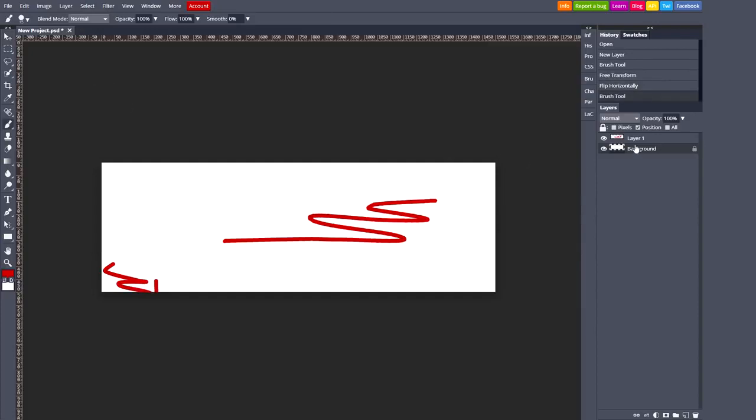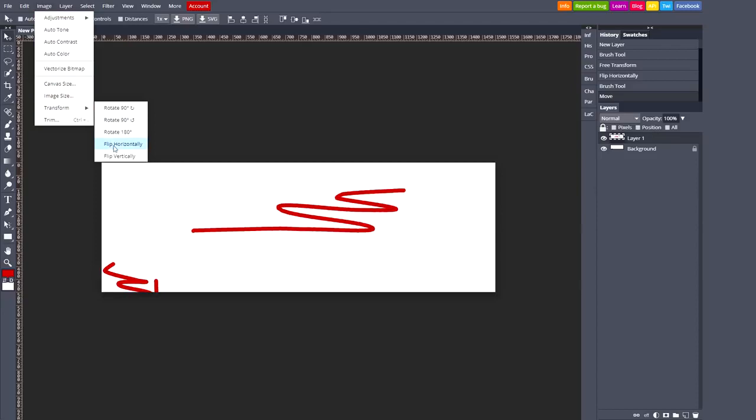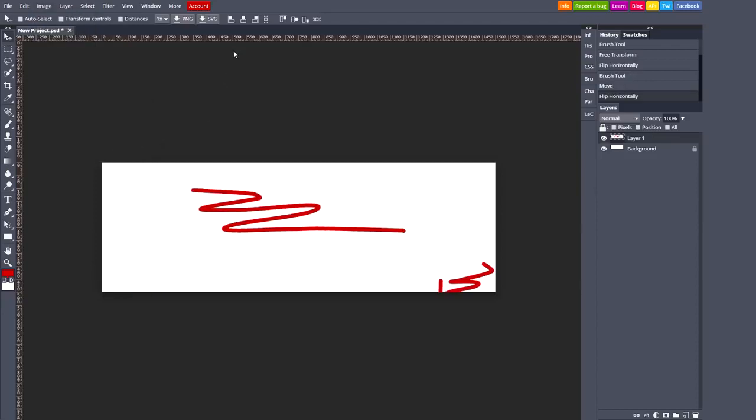I'm gonna just quickly try this again. We're gonna put that on the background. I wanna only flip this layer here. Does that work? Let's see. It doesn't. I guess it's one of those things you gotta figure out.